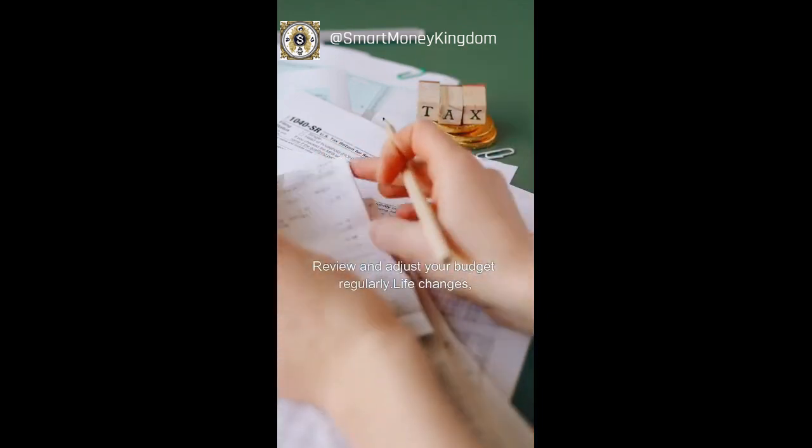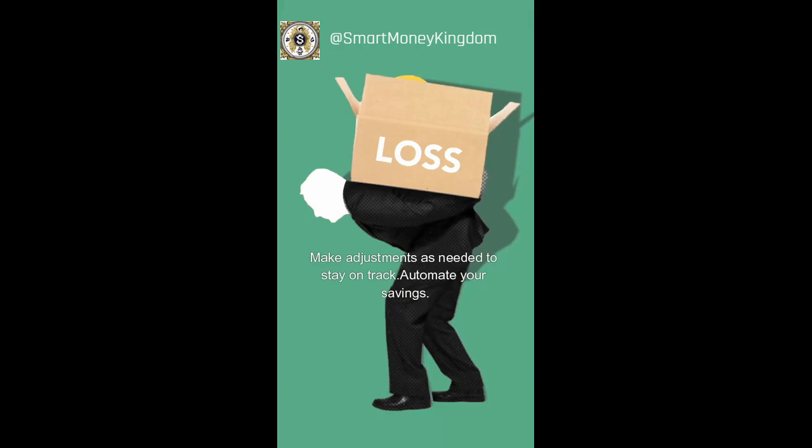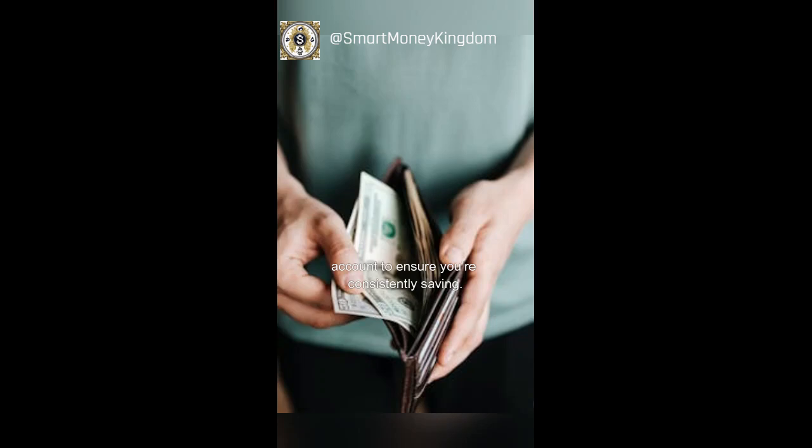Review and adjust your budget regularly. Life changes, and so should your budget. Make adjustments as needed to stay on track. Automate your savings. Set up automatic transfers to your savings account to ensure you're consistently saving.